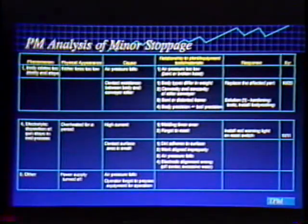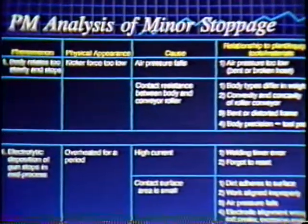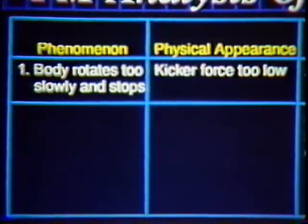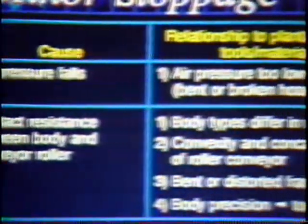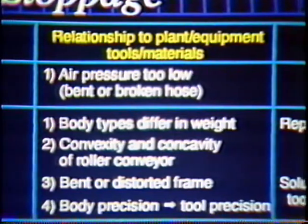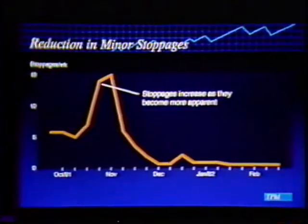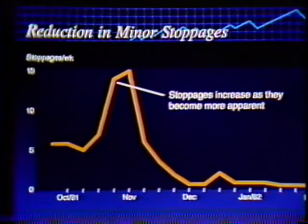Astonished at how frequently the stoppages occurred, the team conducted a PM analysis and implemented a variety of improvements, just a few of which are shown here. Notice again how the team began with a description of each stoppage and its apparent physical circumstances in the first 2 columns. Then they reviewed all the possible reasons for the phenomena and developed solutions in the next 3 columns. As a result of the team's efforts, the frequency of minor stoppages declined sharply.